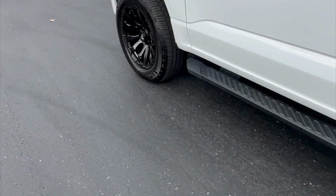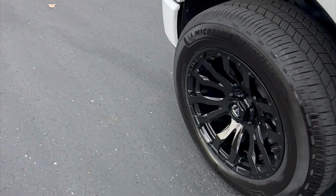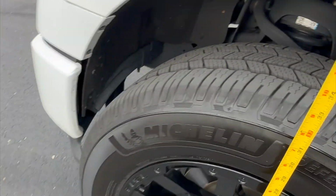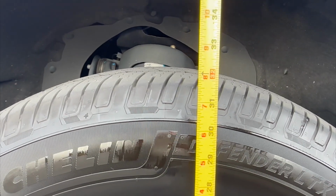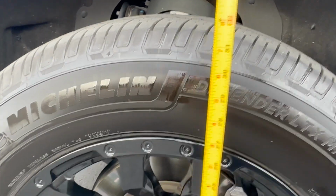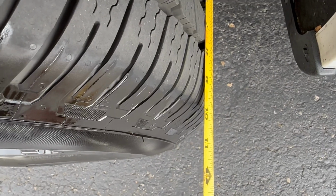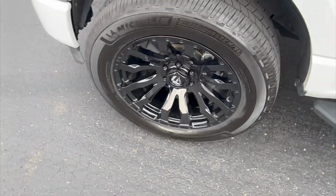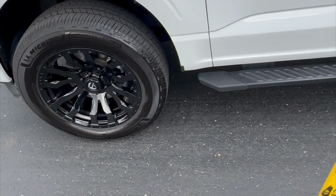Real quick, let's do a measurement. So metric size, these would be 33 inches tall, 10.8 inches wide. So let's see what they are in real life. And similar to the other tire, we're looking at right about 32 inches of true height. And we're looking at right at about 11 inches. Kind of hard to measure the exact width. So 10.8 seems about right, just like the other tire, but then we're looking at about 32 inches tall.